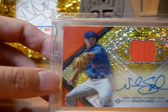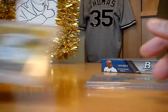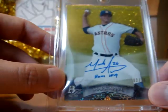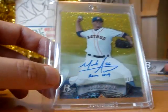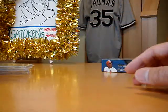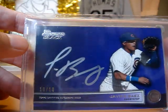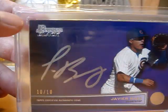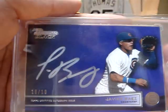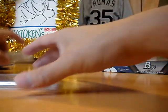So how about this one, Noah Syndergaard? Very nice, number 15. And how about this one, Mark Appel, number 2 out of 15. This is the Kennelly Diamond version. And also I got something interesting, maybe the same as the USA version: 10 out of 10, Javier Baez, Bowman Black Diamond, I'm sorry, the purple one. This is very nice, cool. Purple Violet version.